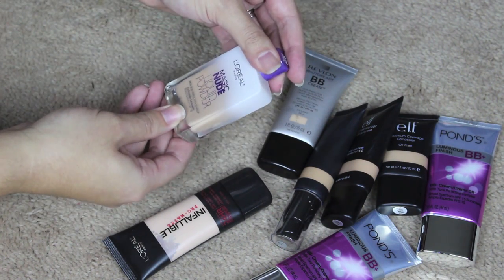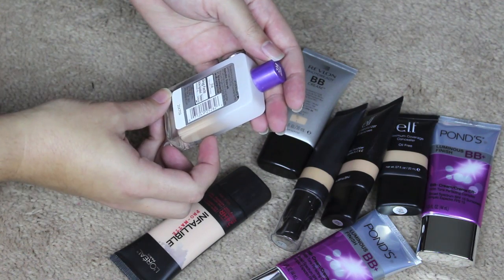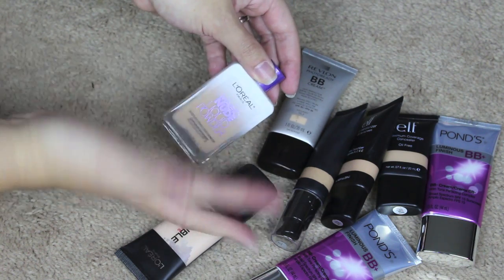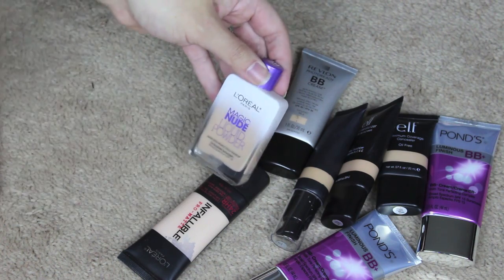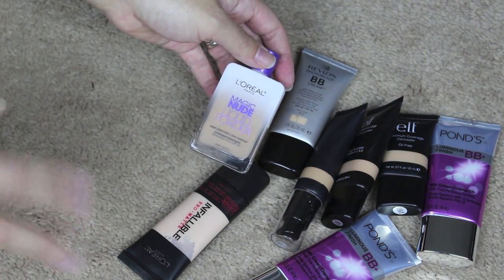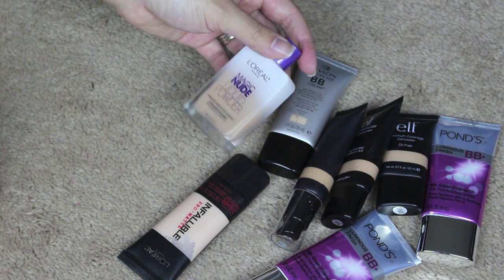This is the L'Oreal Magic Nude Liquid Powder. What color is this? Creamy Natural 314. This is something that works okay for me in the summertime, but I'm not a huge fan of it in the winter. No, vice versa. I like it in the winter. I don't like it in the summer. So I'm going to keep it and try and play around with it a bit more.